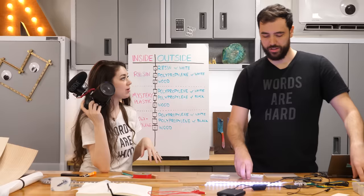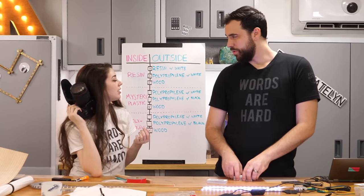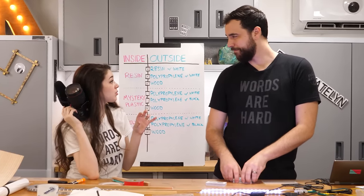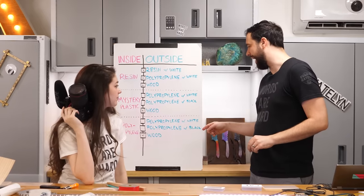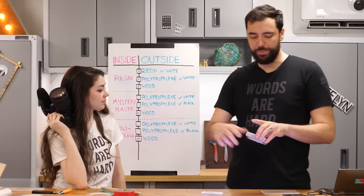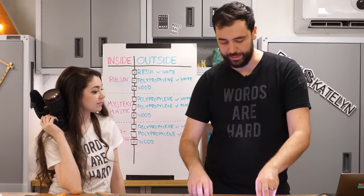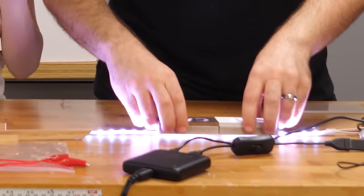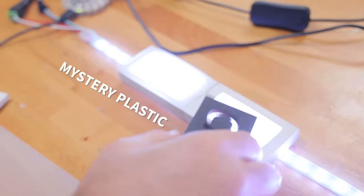I think we might want to do a Photoshop mock-up to decide if we want the letters to subtly show through as a feature. So we can use Photoshop for the white or black surface. But in terms of the inside, it's a pretty easy test. We want as much light as possible, as even as possible. So let's just lay these two right here. It's going to be a little different because they're different colors. So here is mystery plastic, here's polypropylene.